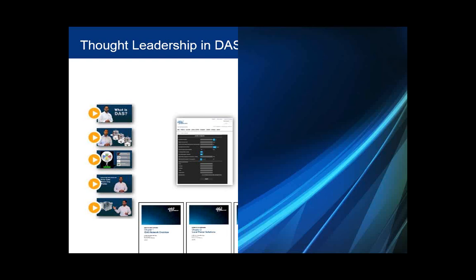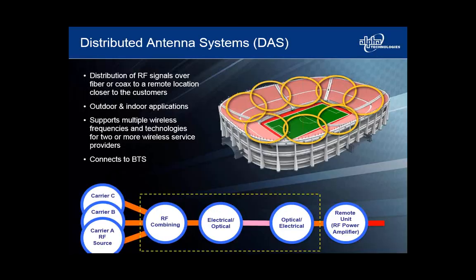Now, to just dive into the topic and talk a little bit about DAS, this diagram shows a stadium, and the circles are meant to show the different DAS serving areas from the remote nodes that are inside that stadium. Typically, whether it's indoor or outdoor, there are multiple carriers or service providers that connect their base stations to the DAS equipment.